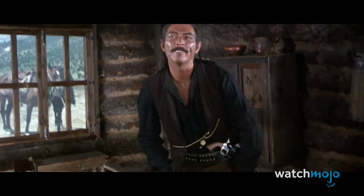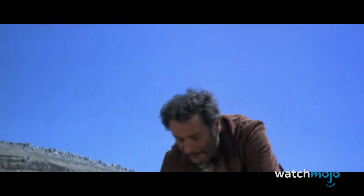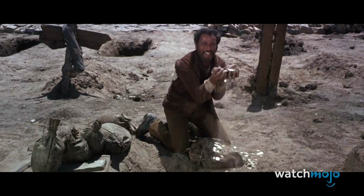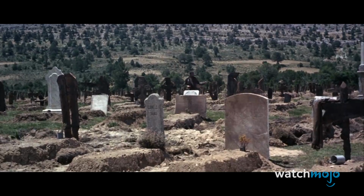Taking place in 1862, the 3 core characters search far and wide for a hidden cache of Confederate gold. Many historians believe that the Confederate Army stashed a large amount of gold during the Civil War, and much of this gold remains lost. In the movie, a stash is buried in an unmarked grave in Sad Hill Cemetery.